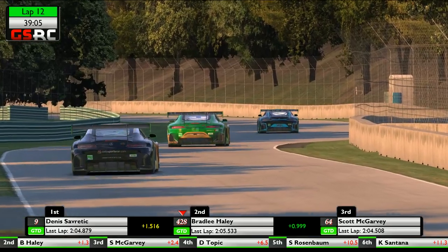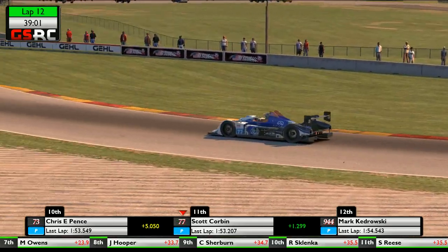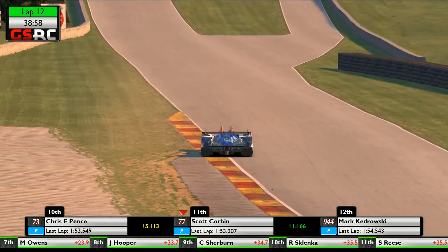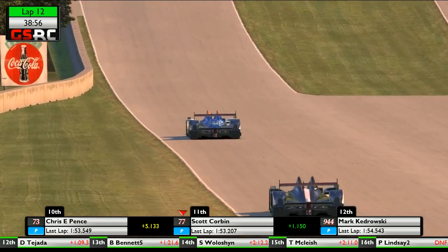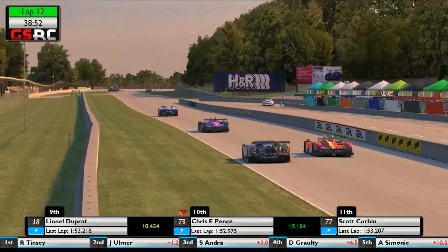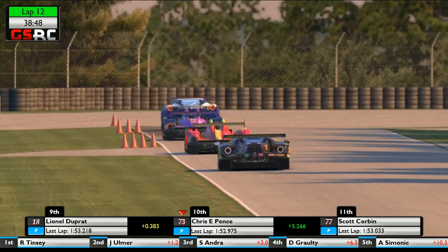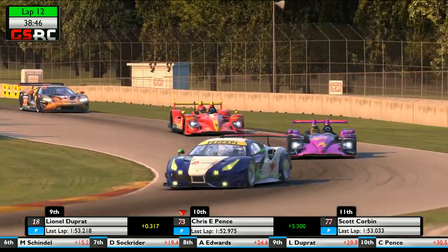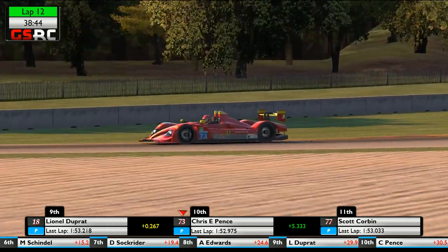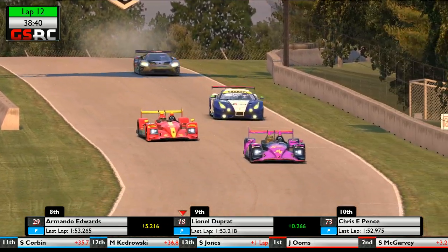Now remember, Scott Corbin had that mistake very early in the race into Canada Corner. Well, he's worked up to 11th. He's got another 5 seconds up to Chris Pence. Corbin having qualified in 6th, I'm sure he's going to want to make up more positions before this race is over. In fact, Pence seems to be in a nice fight with the Mama Jean driver of Lionel Duprat.